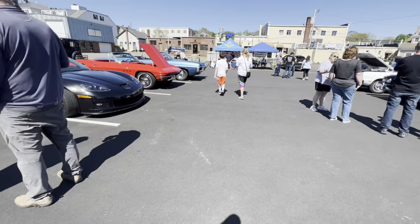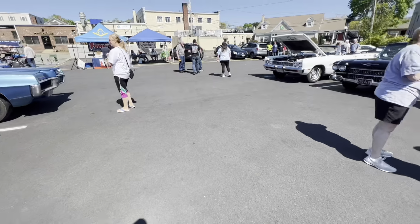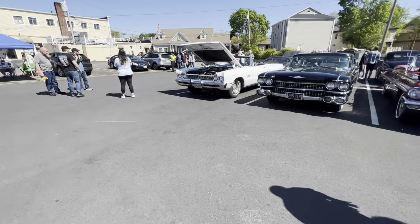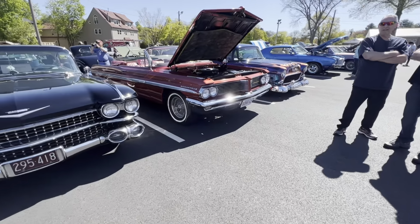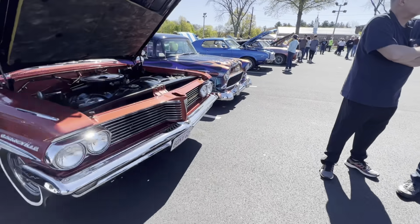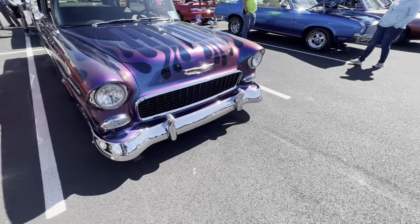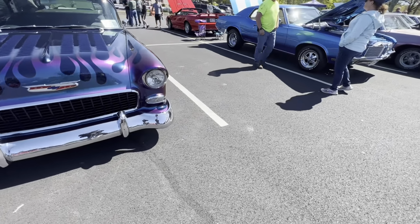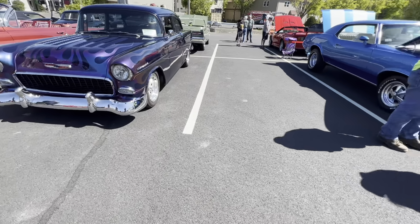I'm gonna hit on these over here because I was talking to these folks too that are really cool. They have some nice cars. Got a big Chrysler Grand Fury, Cadillac 4-door Fleetwood, 62 Bonneville, really sharp, followed by this beautiful 55 Chevy with the paint. I think I shot this at Endicott last year, actually, with the louvers and the ghost flames. I think it was one of my top cars at Endicott.